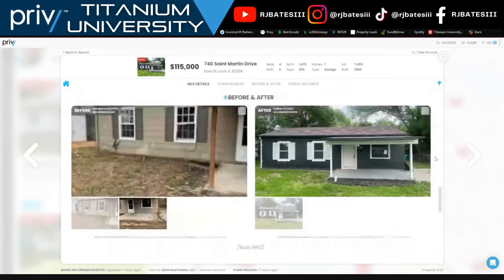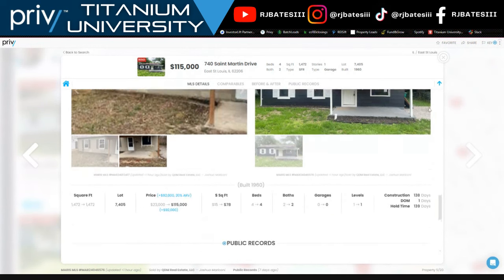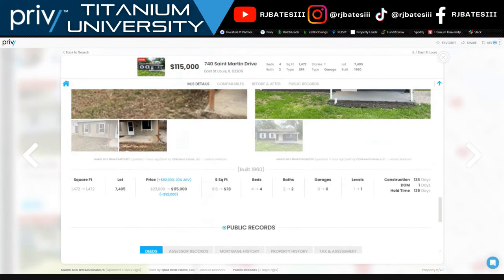I'm going to scroll all the way down to the bottom. So you see here, this property was purchased March 7th, 2024, flipped, and then sold July 24th, 2024. You keep scrolling down, you'll see the investor bought this property for $23,000, fixed it up, and then sold it for $115,000. Construction took 138 days. It was on the market for 1 day. So the entire hold time here was 139 days. Now, of course, you had the time before closing. So it probably ended up being about 160 to 170 days that they held this property.